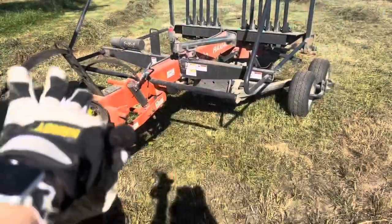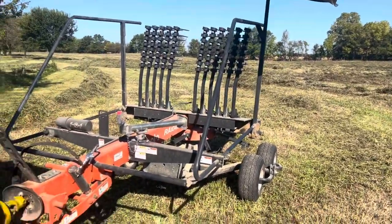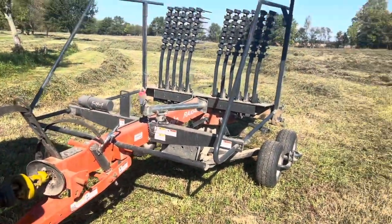Got it all folded up, ready for travel. The noise, by the way, is the siren for tornadoes. It's really loud.